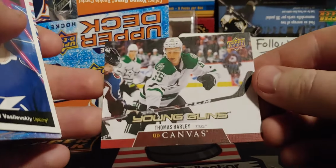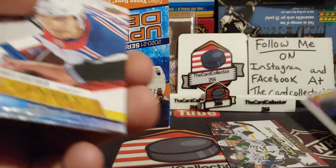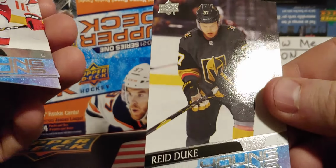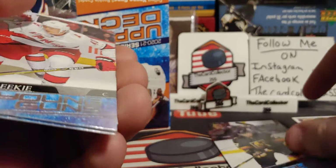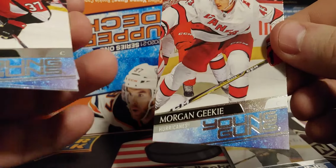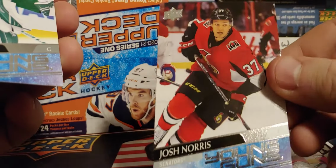We got Young Gun Canvas, Thomas Harley. That's pretty cool. Andrei Vasilevskiy. Nice. Kreider. We got a Reid Duke. And the corners on this aren't bad. Look at that. Very, very nice. Morgan Geekie looks clean. We'll put that into a sleeve after. Like, all these corners look really, really good.